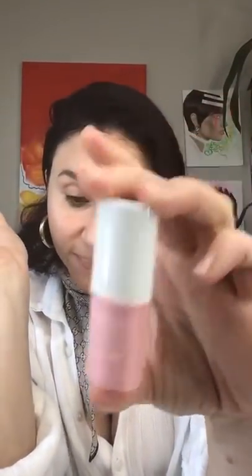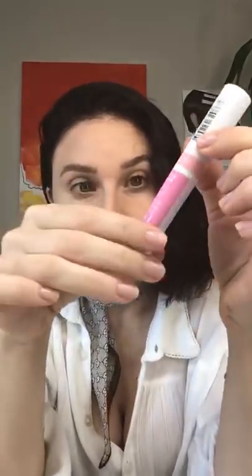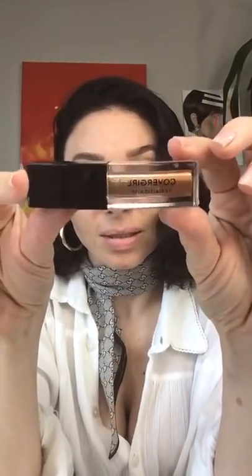And we're going to be using this highlighter stick. This I'm obsessed with. This is a lip oil, tinted lip oil. Can't wait to show you this. Also, this COVERGIRL liquid eyeshadow, which I use on my clients all the time. It's like my go-to favorite. These are really nice. And their amazing mascara.